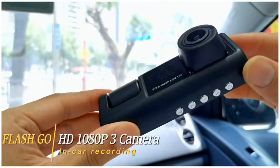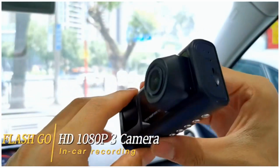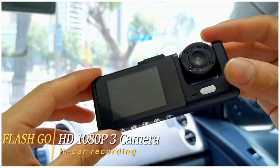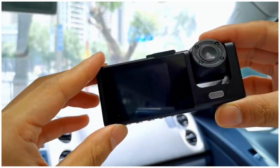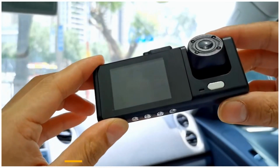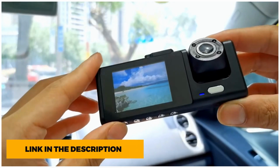Today we are talking about the top 5 best AliExpress dash cams under $30. Through extensive research and based on quality, we've put together a list of options that will meet the needs of different types of buyers.